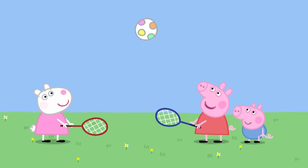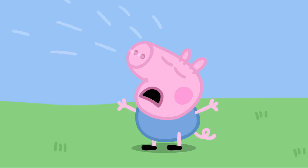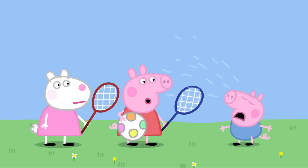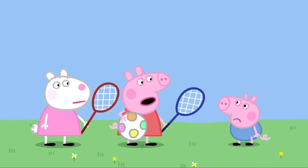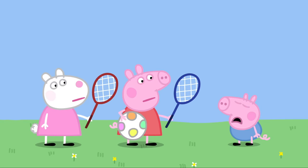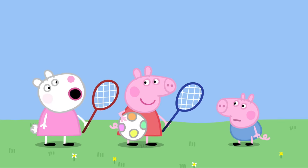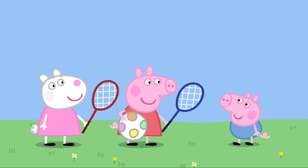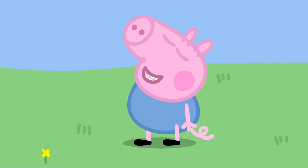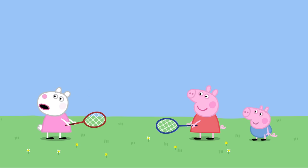Peppa and Susie like playing tennis, but George feels a bit left out. Oh, sorry, George. You can't play tennis. We only have two rackets. I know. George can be the ball boy. Yes. It's a very important job. George is going to be the ball boy. He has to collect the ball when it is hit too far. To you, Susie. Oh, missed it.